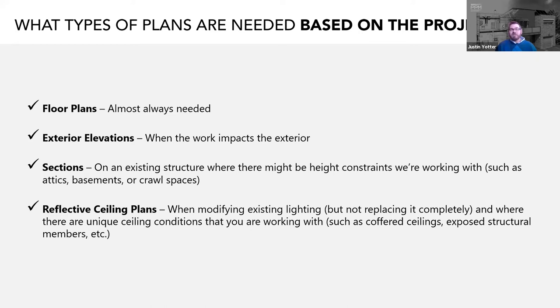However, if you're working with an existing structure where you might run into height constraints, such as attics or basements or crawl spaces, or in the District of Columbia you're dealing with height requirements for the building itself, you might need sections. Or if you're modifying existing lighting, or there are unique ceiling conditions, such as coffers or trays, or perhaps exposed structural elements, you might need reflected ceiling plans. It's ultimately up to you as the architect to decide what the scope should be for your as-built plan set, or consulting with your engineer as well on what might be needed.